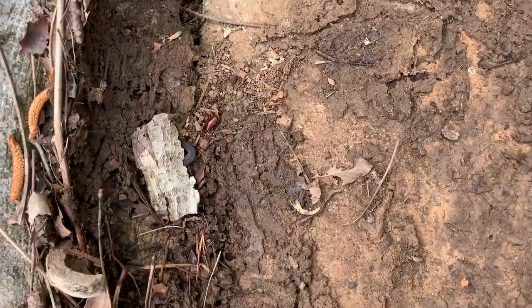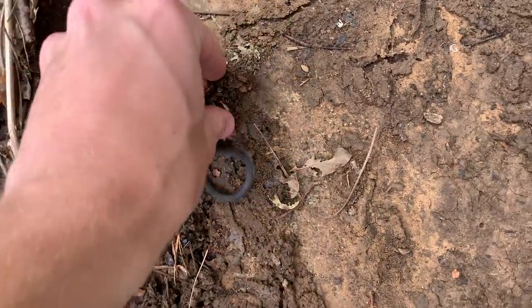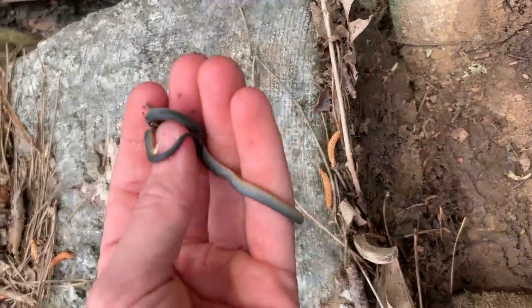There's the next ringneck of the day in situ. Same situation, under one of these little concrete things. Put it back and let him go.